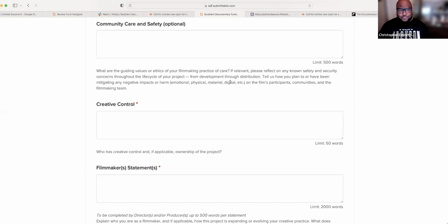And again, you don't have to fill this out because every film is different. You might not even have something that concerns this, that community care and safety. Your project might not even fit this section. But if it does, what are some of the things? I know even with Grandmaster Moore, with my project, I had to think about it a little bit, because I know with him, he's been very controversial over the years.